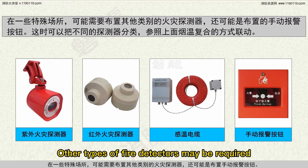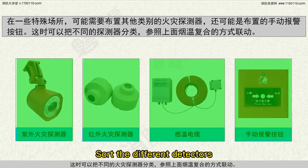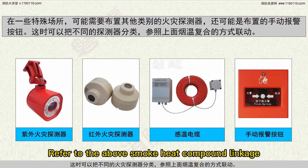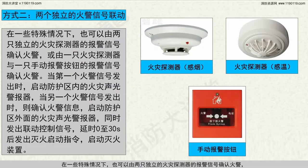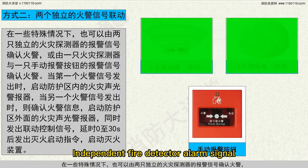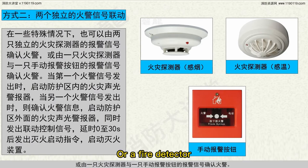In some special places, other types of fire detectors may be required. It could be a manual alarm button. The different detectors refer to the above smoke heat compound linkage. The other method is linkage of two independent fire alarm signals. In some special cases, you can have two independent fire detector alarm signals to confirm the fire alarm, or a fire detector with a manual alarm button compound signals to confirm the fire alarm.